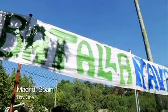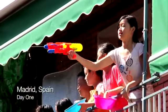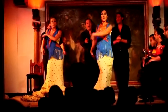Evolved, possibly the world's largest water fight. First order of business, find the water weapons. What's the difference? Size, duh. The Corral de la Moreria is considered to be the cathedral of flamenco art.